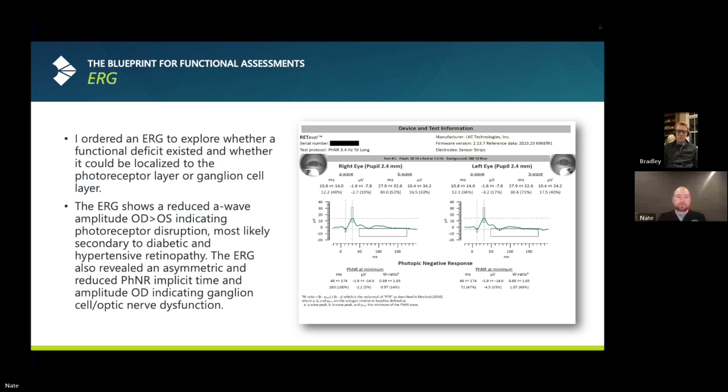So I think that question was like one question for all reports, but the PHNR is a little bit separate because we do have those separate criteria with different numbers for what is normal and abnormal compared to the other protocols.